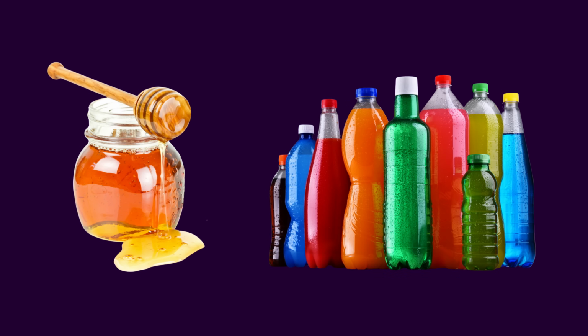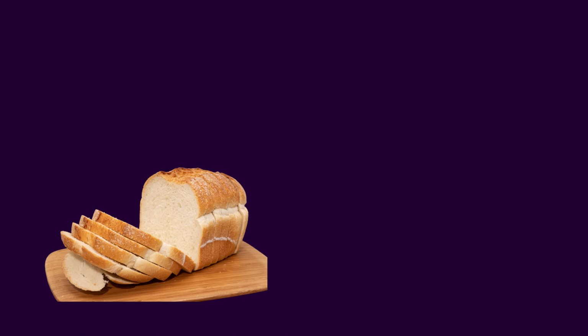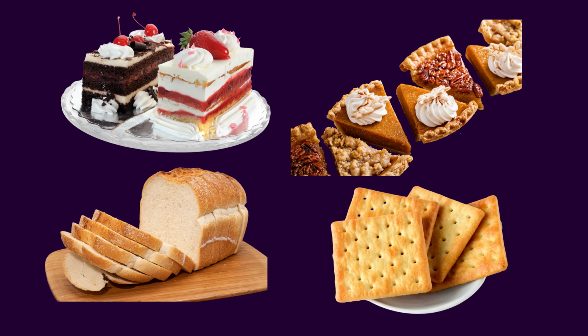And you can still eat starchy food like rice, noodles, yam, and potatoes and pasta, but these should be a very small part of your meal, or you may choose to cut them out altogether. Avoid foods like breakfast cereals and instant oatmeal, sugar in any form, including honey, soft drinks, food made with white flour like white bread, cakes, biscuits, pies, and all that.